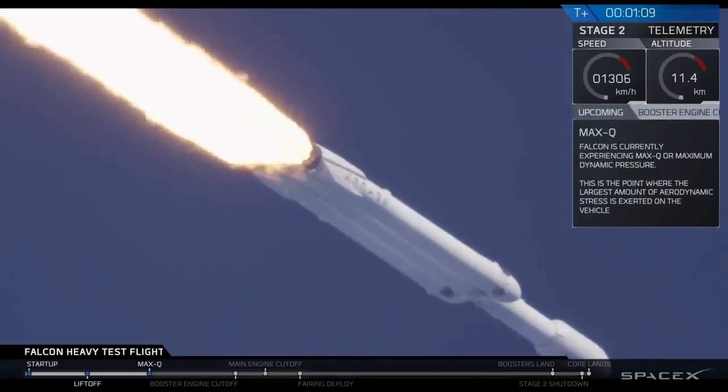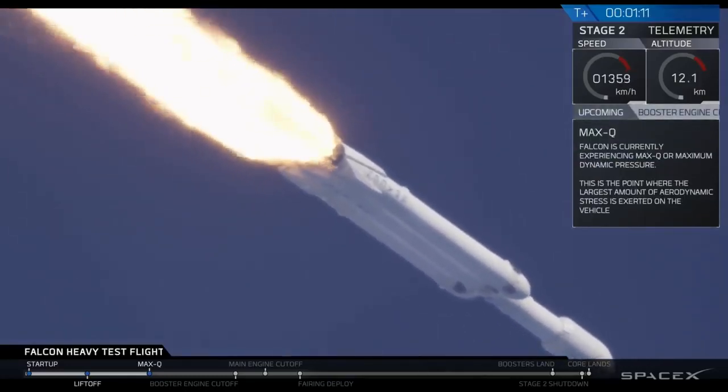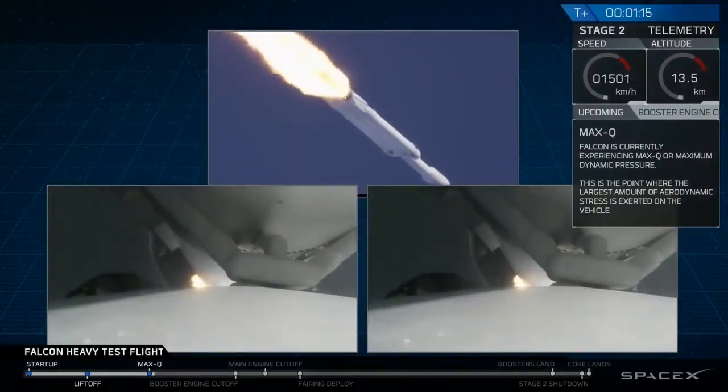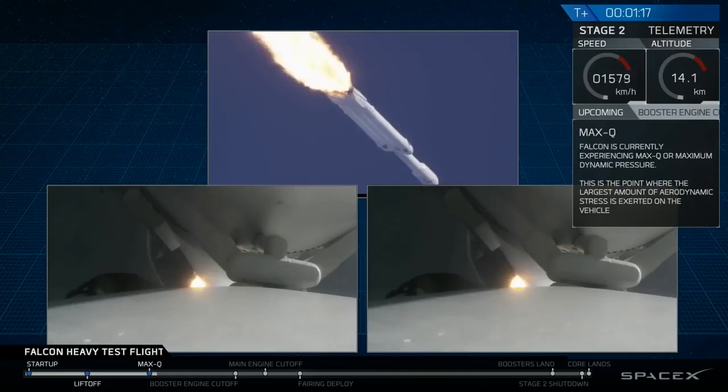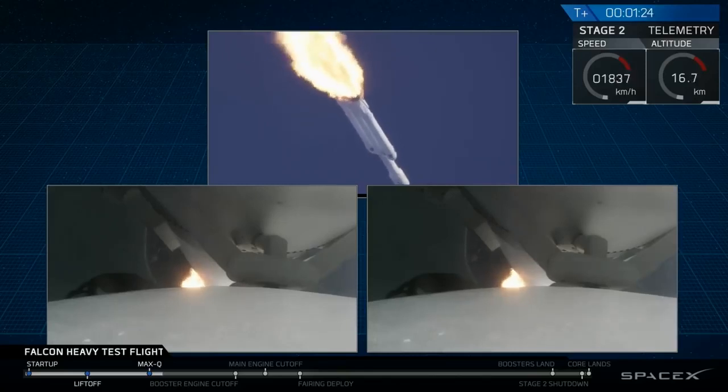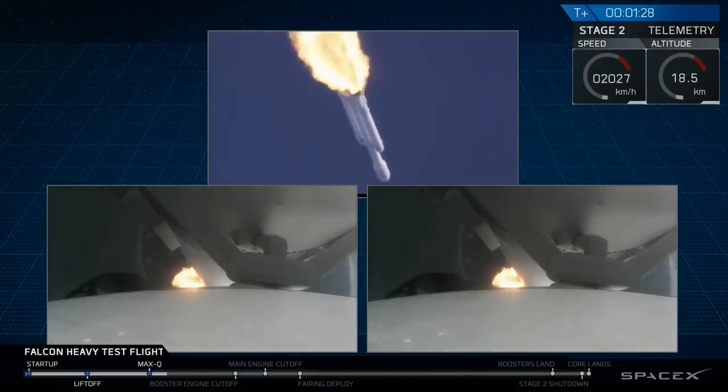You've heard the callout: vehicle is supersonic. Side boosters are now throttling back up to full power. Vehicle has reached maximum dynamic pressure. We're past max Q, the period of maximum loads on the vehicle.